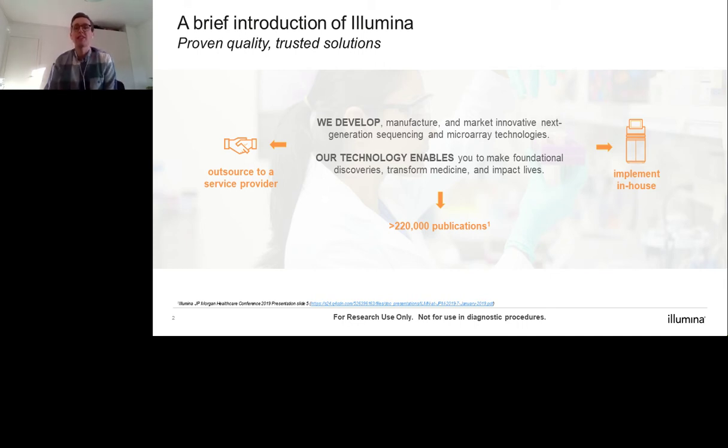And there are two ways in which you can get access to this technology. You can either purchase a system, implement it in-house in your own lab, or you can turn to one of the many service providers that are available and get access to our technology there.